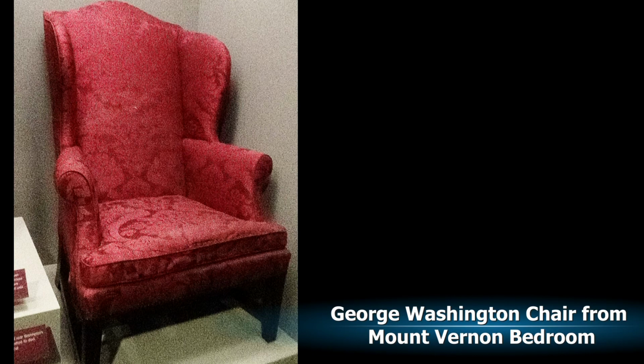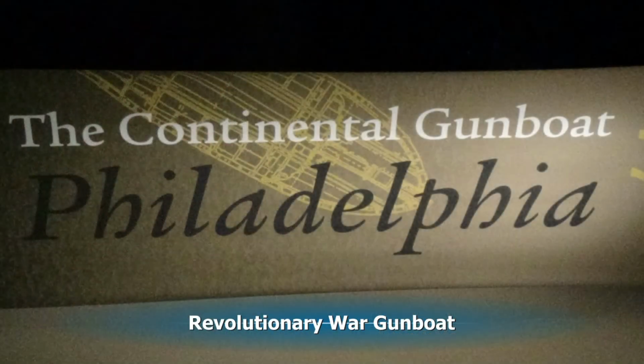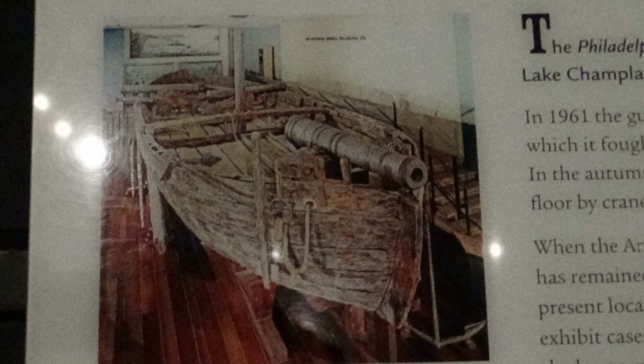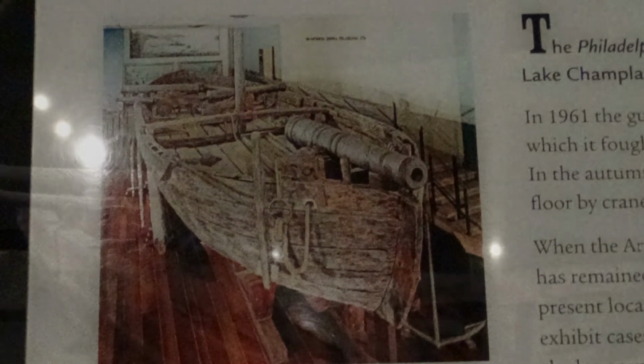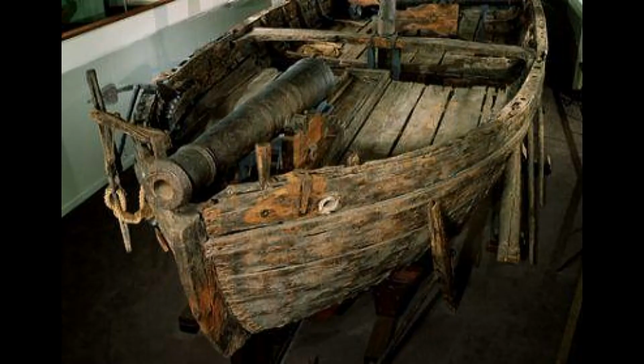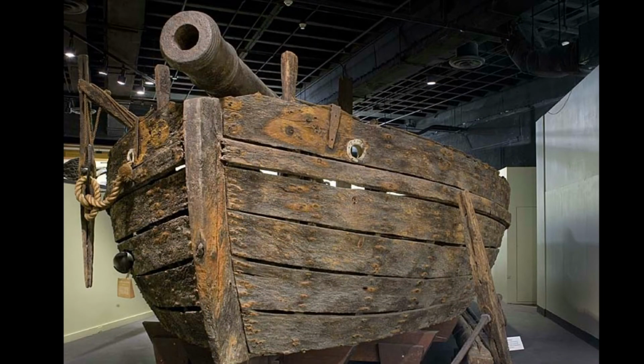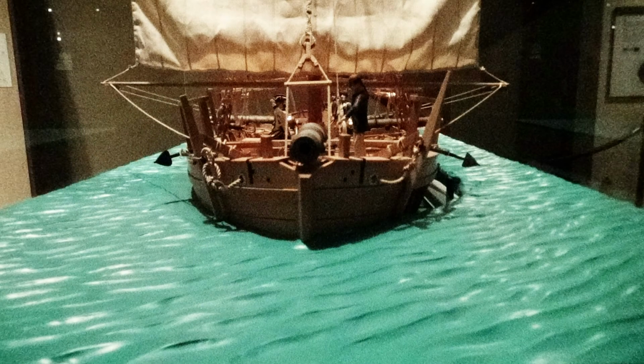This is the chair Washington sat at in Mount Vernon. The Philadelphia was a gunboat built during the Revolutionary War by Benedict Arnold to protect Lake Champlain. It was basically a rowboat with 3 cannons on it. During the Battle of Valcour Island, it was sunk and then found again in 1935, raised and restored.